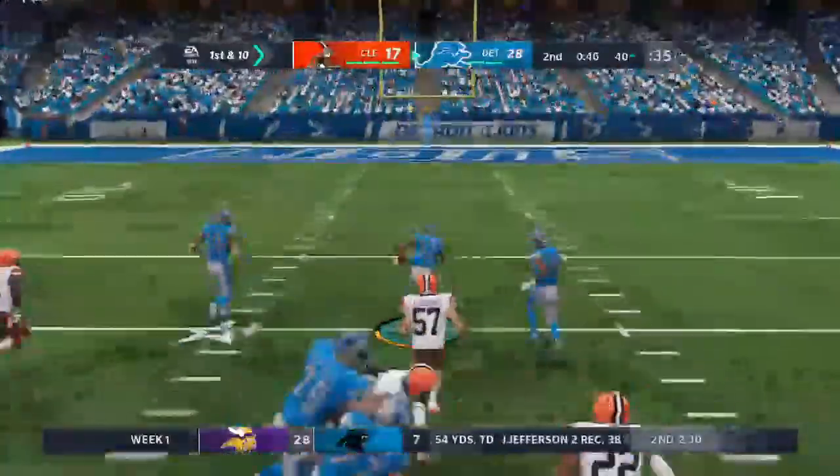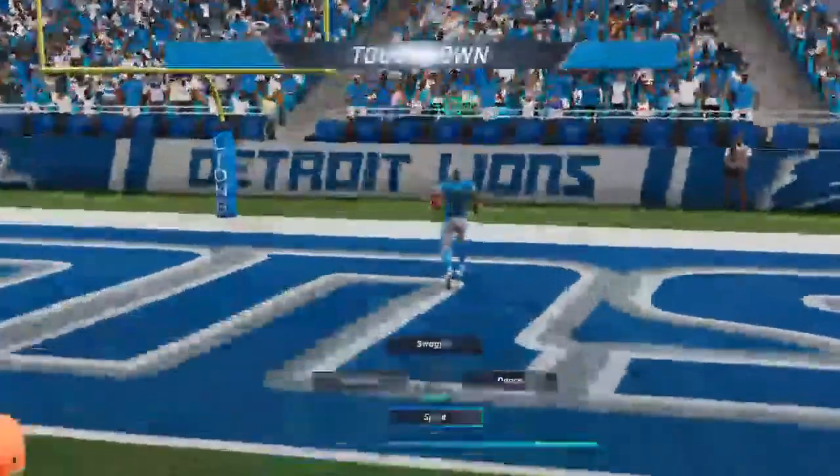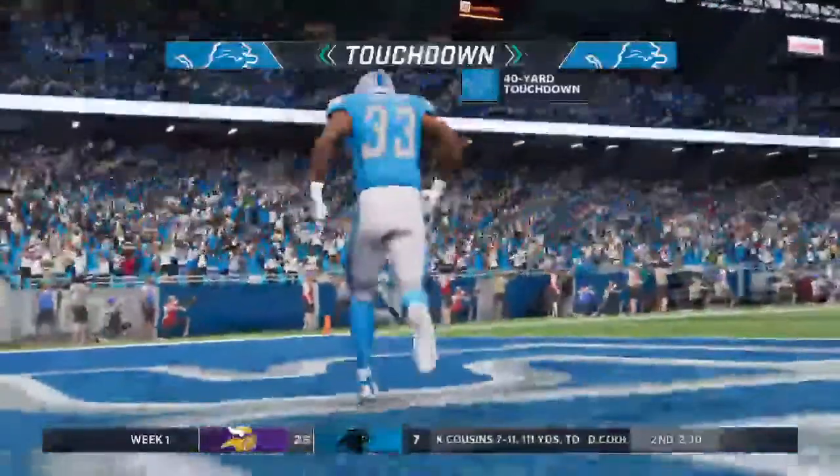This time it's Johnson. Look at this. Middle of the field. Breakaway. Touchdown. Detroit. Kerryon Johnson. 40 yards.